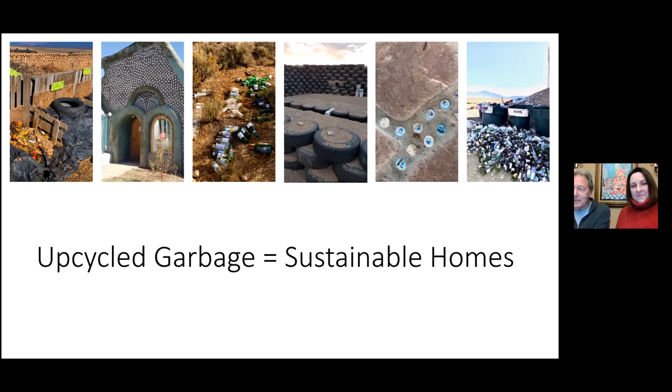You see in the middle there tires, and that's a tire wall. Somebody's house was being built. The tires are filled with rammed earth, and you'll see me later using a sledgehammer to put earth into tires, but it really makes strong walls and a strong foundation that is earthquake proof, fireproof, and creates that thermal mass.